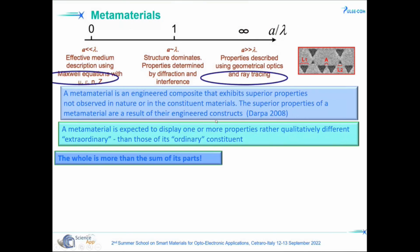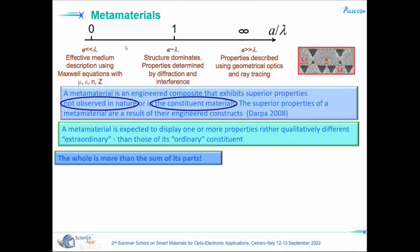So I spoke of metamaterials. When we speak of metamaterials, we have to deal with characteristic parameters. So you see here A, which is a lattice parameter. And you see also in the picture on the right here, A is a distance between single nanostructured elements on a substrate. And you have to deal with a wavelength of light which is interacting with these metamaterials.